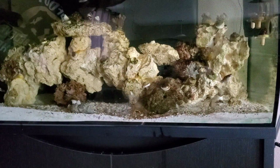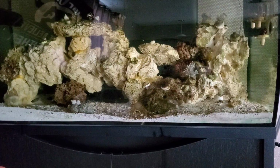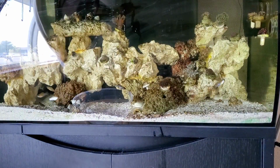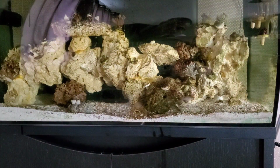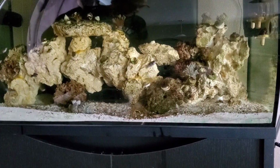These turbos down here, a little bit of, I don't know if you can see that. Maybe that doesn't help. So here's the, I don't have the lights on right now.